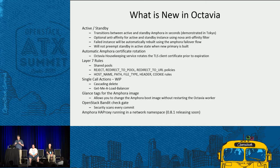And the last bullet, when we do that, we don't preempt the new master. We don't want to interrupt the customer flows, give them a short blip in their traffic. So the other node that became the master will remain the master until it fails, and then it would switch back to that new backup. So pretty good stuff with active standby for availability.